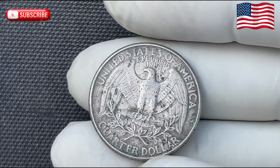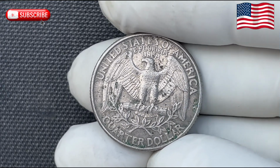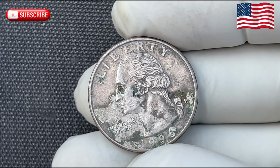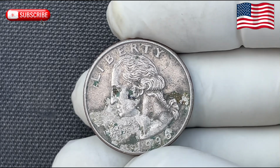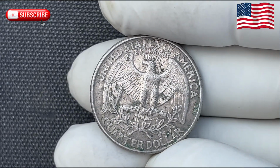The design of the 1996 quarter follows the same iconic style as many other quarters minted in the years before it, featuring George Washington's portrait on the obverse. The design was created by John Flanagan and has been a symbol of American heritage for decades. On the reverse side of the coin, you'll find the classic eagle, representing strength, freedom, and the spirit of the nation. It's a timeless image that has graced U.S. coins for generations.